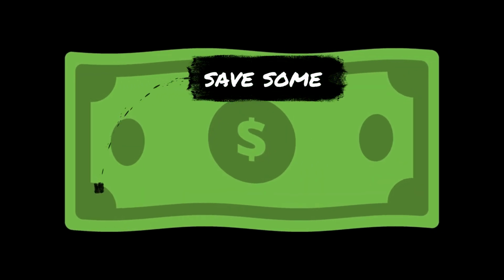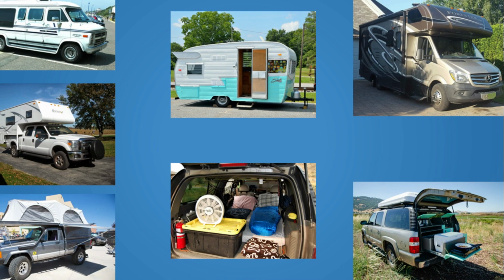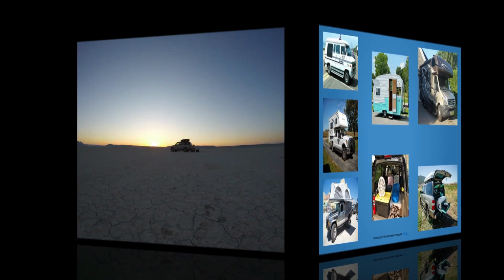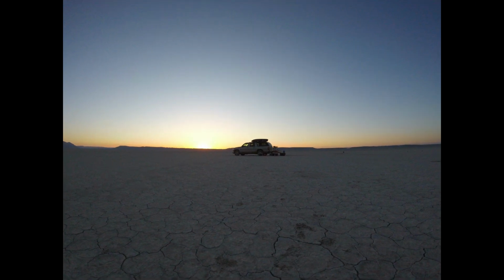Do you want to go anywhere? Camp for free? Be comfortable, safe, and secure? Prepared for anything? And save money? If you answered yes to all those questions, then stay tuned as I explore and assess affordable camper options that meet all these criteria.